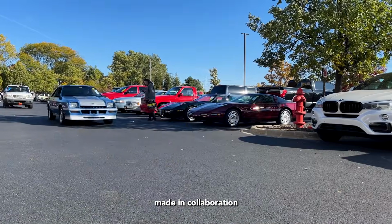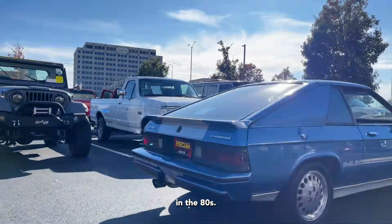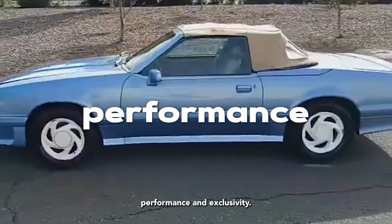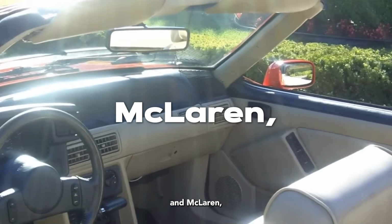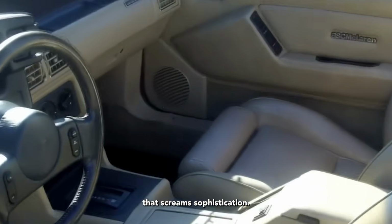Moving on, we have a car made in collaboration with McLaren that reached the peak of luxury in the 80s. The 1989 ASC McLaren Capri is what I'm talking about. It was the perfect blend of luxury, performance, and exclusivity. Priced at $21,823, redesigned by ASC and McLaren, it featured a custom-built convertible top and stylish bodywork that screamed sophistication.